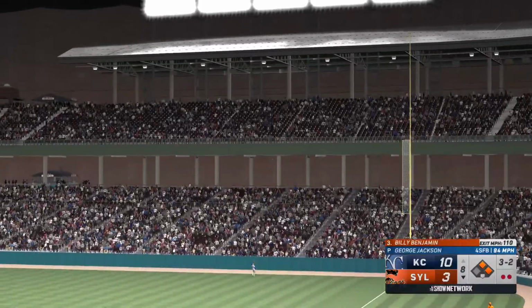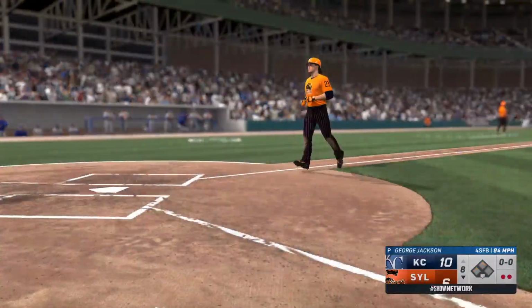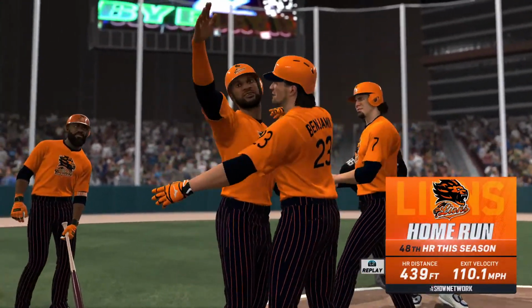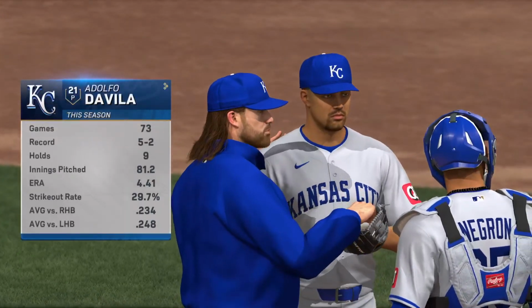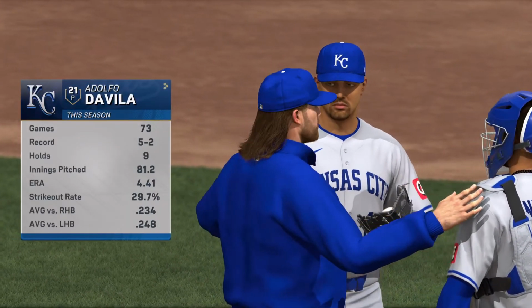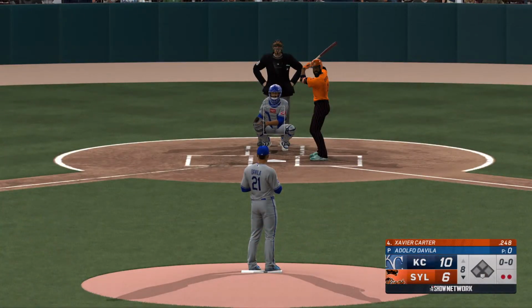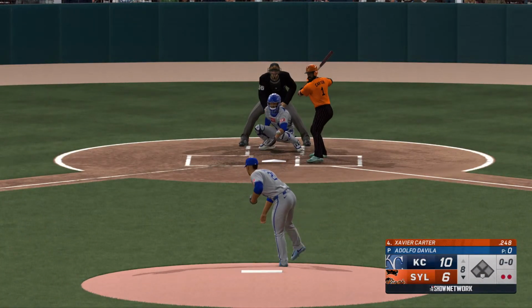Left to right. This one's got a chance. Out of here. Home run. He'll take a trot around the bases. His 48th of the year. And Adolfo Davila into the game. Well, he's been hit pretty hard at times this season, as you see with the big ERA. So this is an important outing for him to get on the right track.